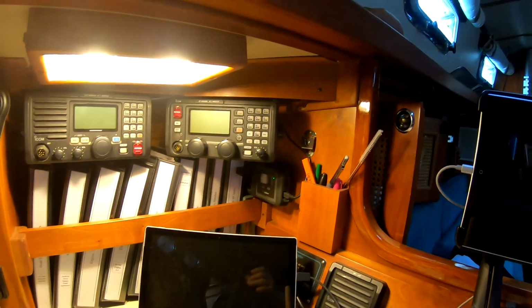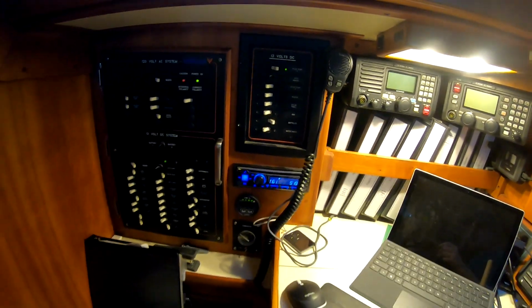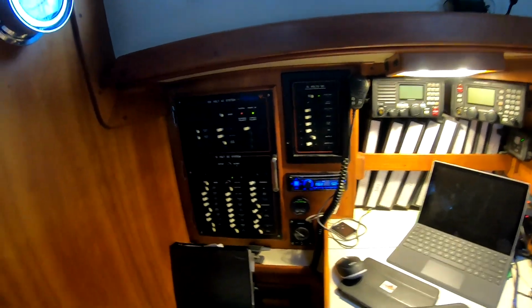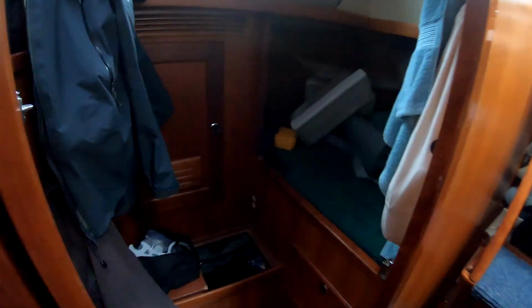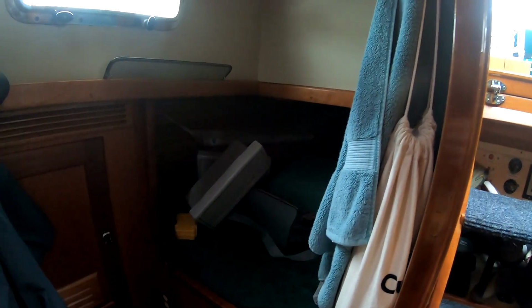There's an SSB, ham radio, VHF radio, power system. Stacked a little bit, which I'd rather they didn't be. This will be our sea berth once we get it cleaned out. It's nice to tuck yourself back in there when the boat's flying all over the place. It keeps you nice and tucked in.